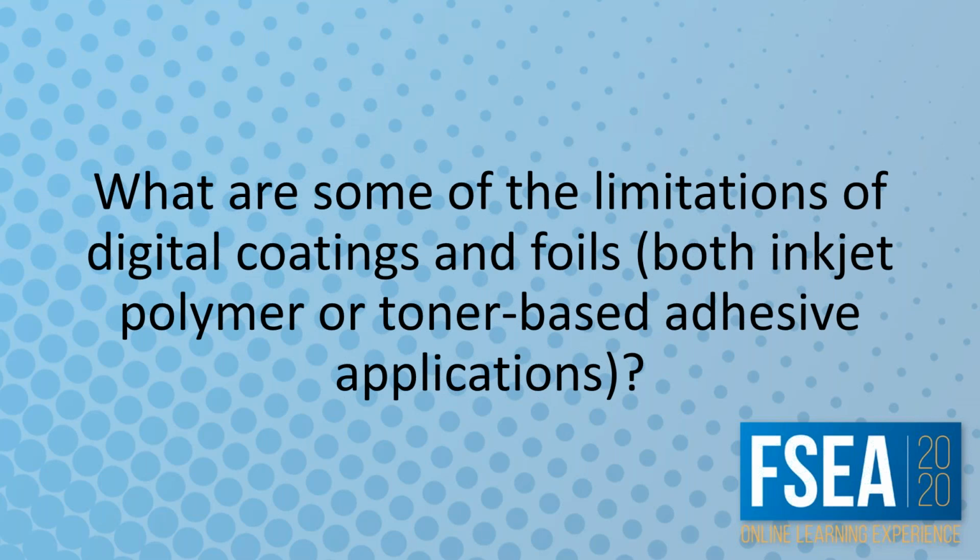So I think that's how to understand the limitations. They differ depending on the process and the equipment that you have or you're looking to purchase.